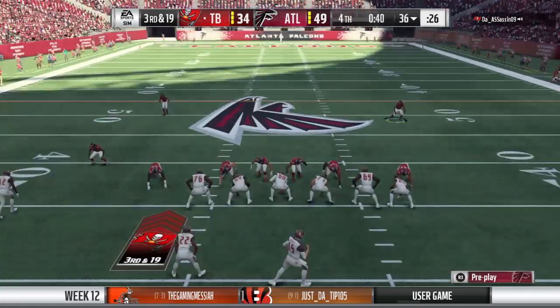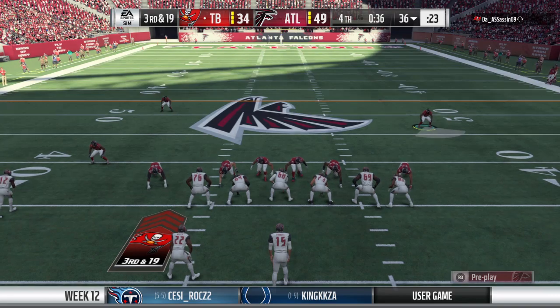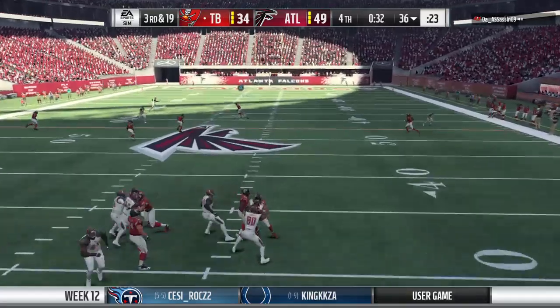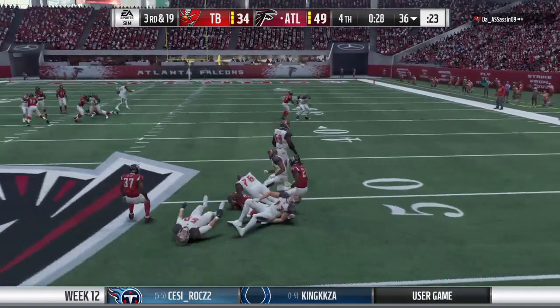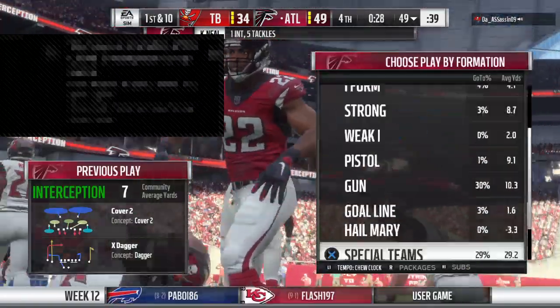Richmond. Gabbert. And this is intercepted. And that should do it. Picked up by Keanu Neal. And he'll return this one just shy of midfield to the 49.